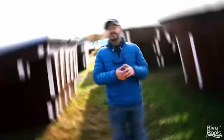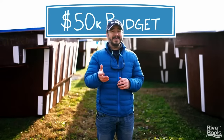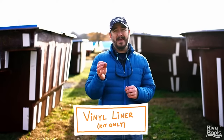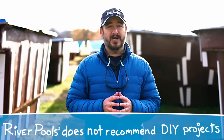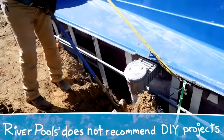So you're thinking you have a budget of about $50,000 in mind. An in-ground pool is possible, but your options are very limited. You might be able to find a vinyl liner pool kit at this price point, maybe some assistance from a builder installing it, but you're more than likely looking at a DIY project from start to finish, or a DIY heavy project. Just remember, at River Pools, we do not recommend DIY projects to anyone. In fact, our recommendation is that you always seek a professional to handle the installation for you. There's just too many things that could go wrong that could cause you a headache in the future.